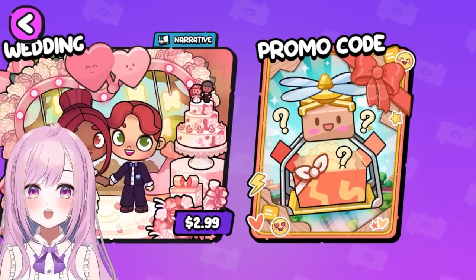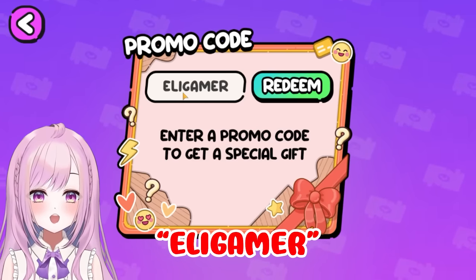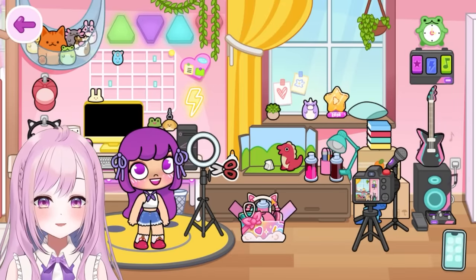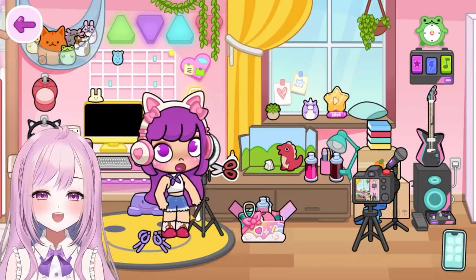Okay, let's come over here to the promo code and let's click on it. And then we're going to type in Ellie Gamer to redeem it. Write it down. Redeem. Wow. What is it? Oh my goodness. I'm so excited. Oh, we got a pink box. What's inside? It's a kitty cat headphone. Wow. Let's wear it. It's so cute!